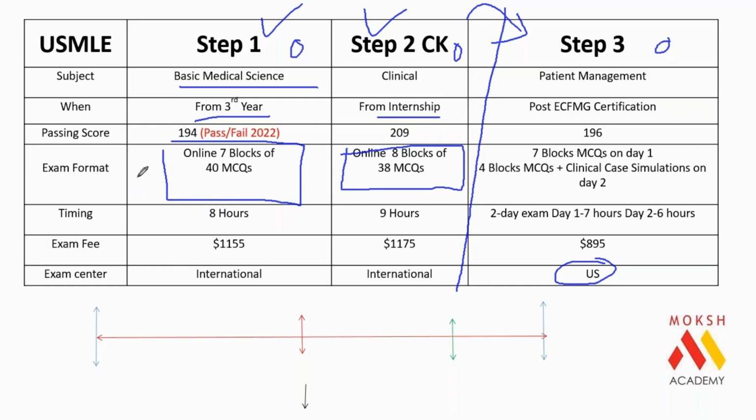Every question of USMLE is less than 1 minute for you to answer. 40 questions, 60 minutes. And there is a clinical scenario. So I always tell a student, USMLE exam is nothing but a very, very busy day in your clinic where you are going to see 280 patients. Okay? In case of CS, it is 318 patients.